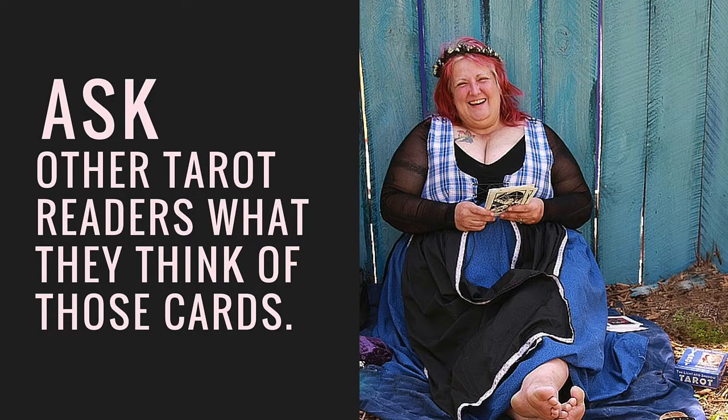Okay, your 5th and very last tip is to ask other tarot readers what they think of those cards. Okay, so there are a lot of great Facebook groups that you can go and socialize with other tarot readers. They're more than happy to give you their input and advice about different cards and different decks that you may like.